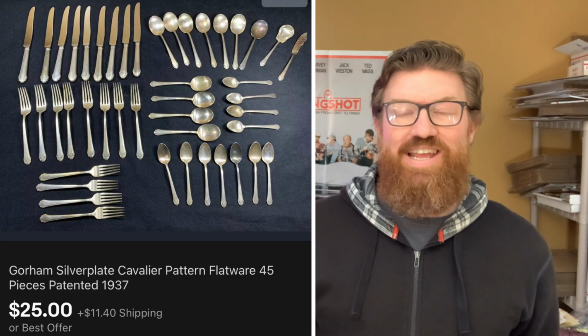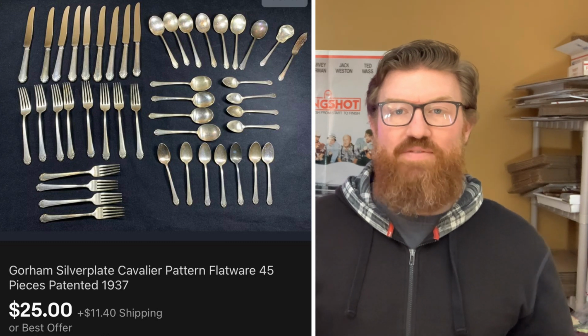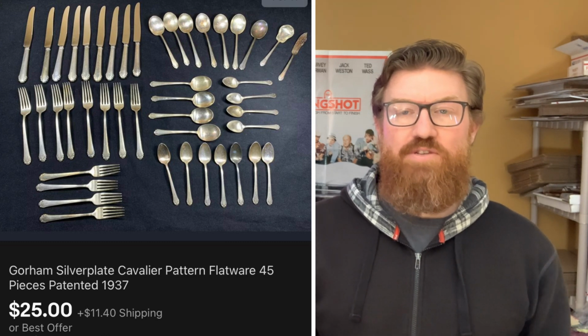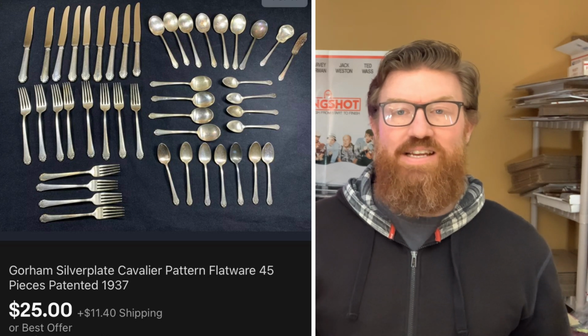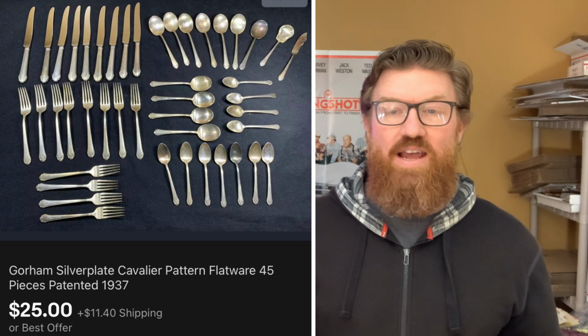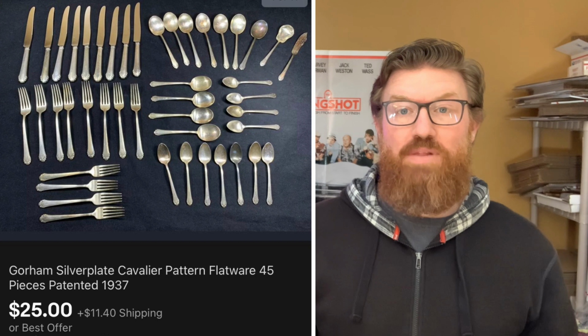All right, next up is an item I bought in a table lot of items at the live auction. It's a Gorham silver plate flatware set. It was kind of a throw-in with a number of other items, and I was talking to my buddy John, who does my auctions with me on Sunday nights, and he said, you should look up that pattern. It'll probably sell on eBay. And it did. I had it listed and I put it on sale, and it sold for $25 plus shipping.